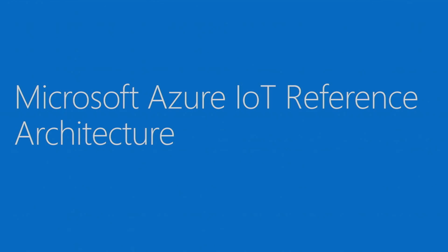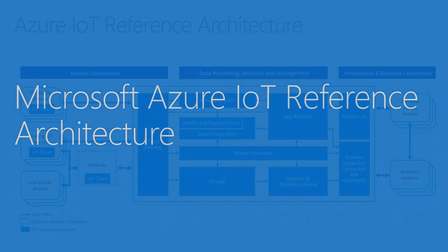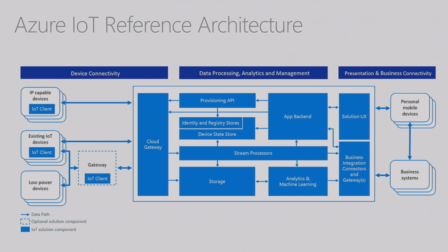Good, but Microsoft has published an Azure IoT reference architecture. Who has seen this before? It's about 3 or 4 people in a room. Now, this is that typical reference architecture where they're saying, this is roughly the way the data would flow, the way the things would be connected, and what would happen to the data. So let's quickly look from left to right.